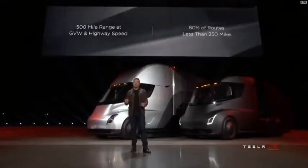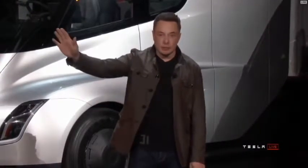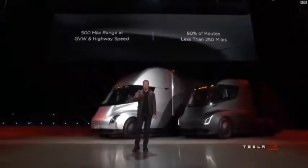But what it means is that because the vast majority of routes are under 250 miles, you can go to your destination and back, even if your destination has no charging. You can go there and home without recharging. So you could deliver a load out to the middle of nowhere and come back.